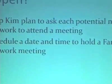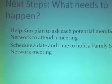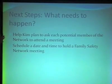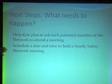And then what needs to happen, right, is her asking each potential member, and it's potential member until they're a member. It's voluntary, they get to choose. And then scheduling a time and a date to hold that first meeting. Once you get them to the meeting and people are starting to commit and figure out that they're going to be part of the safety planning, you want to schedule multiple meeting dates out.